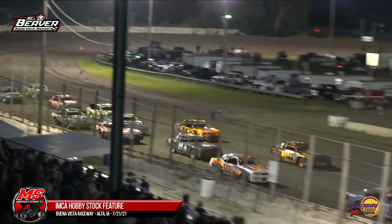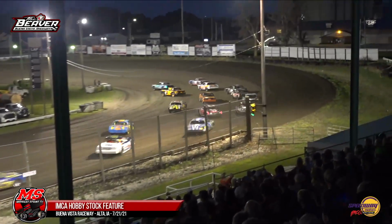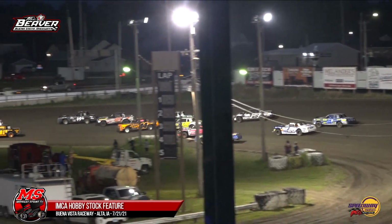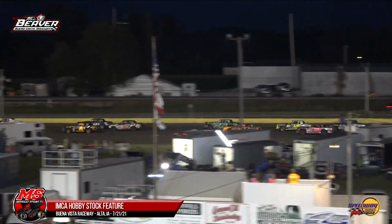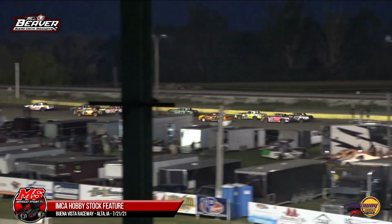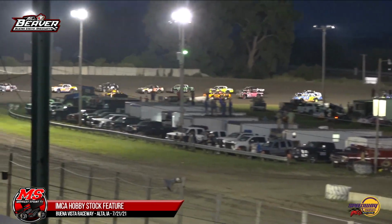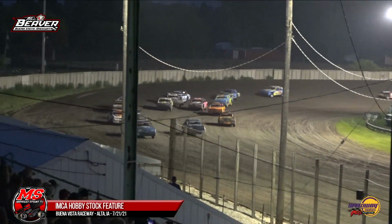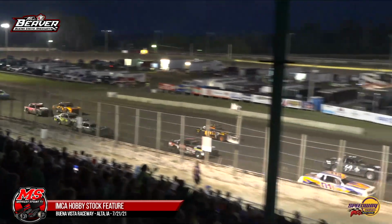As we go green, a pair of 83 cars on the front row, Frederick and Lansing. As we come through turns 1 and 2, Lansing, your race leader by half a car over Frederick. Dayton Ulrich up to the 3rd spot. Then a pack of cars right behind him. Zach Weir is there as well. Lansing a little bit sideways off of turn 4. Give the lead to Frederick.